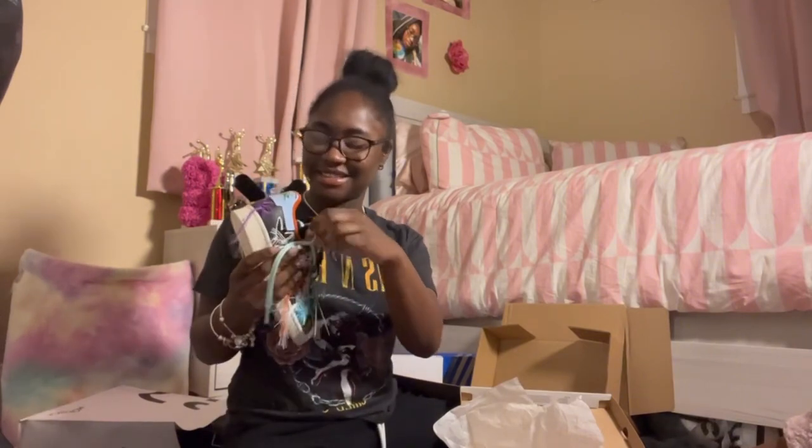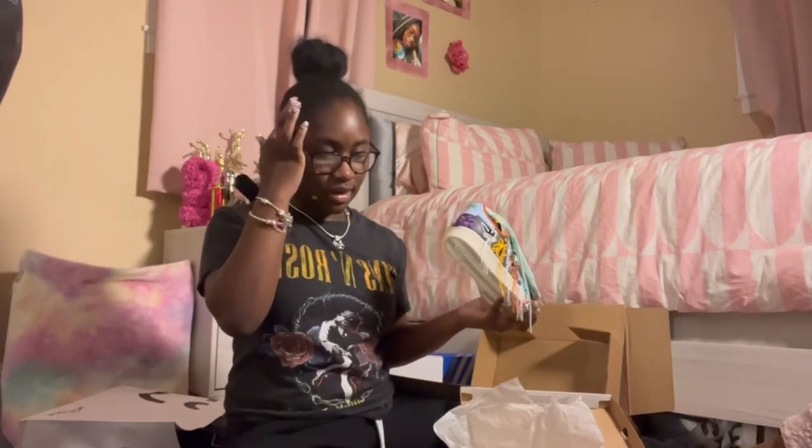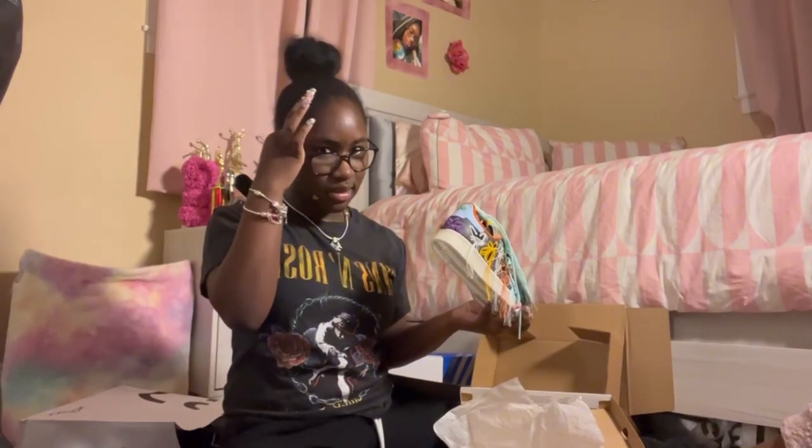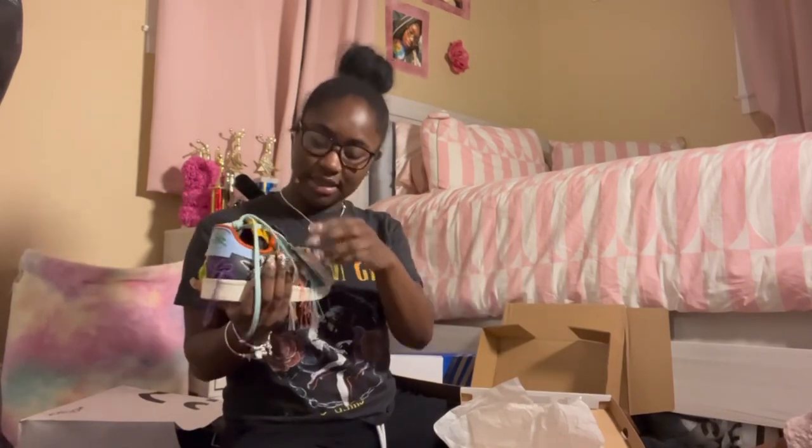They go with a lot of stuff, period. They cute, y'all. I've been wearing these for a minute. I ain't gonna lie. So, y'all, drink over here leaking the box. But I've been wearing these for a minute, so I might as well get them. But, like, get to the details.